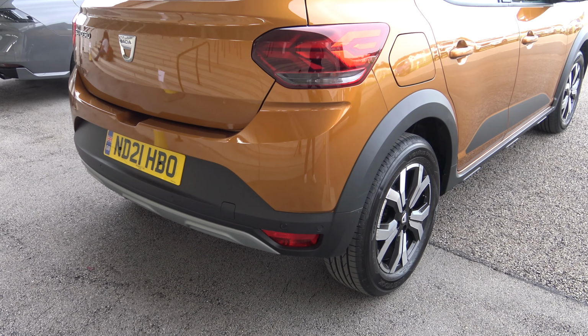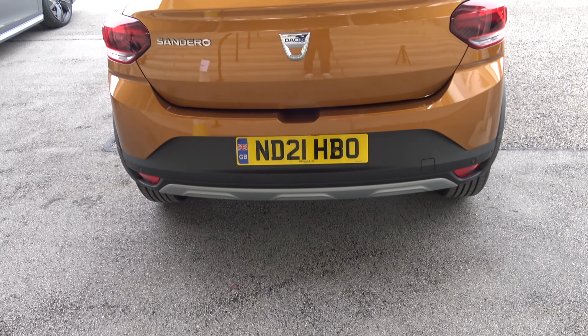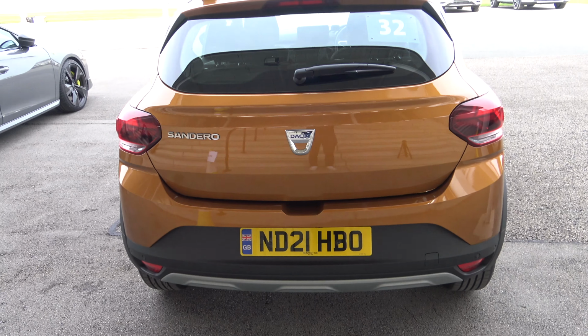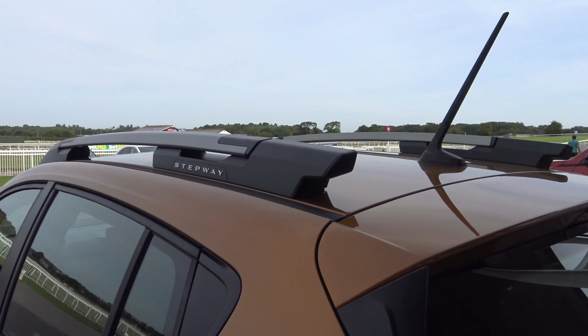Around the back, it's just standard really. Roof rails on this car. Not too sure why a Dacia needs roof rails, as it's not really that powerful. And what are you going to lug around? It's a hatchback. It's not an estate or, you know, something that has roof rails.